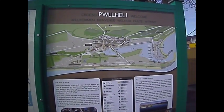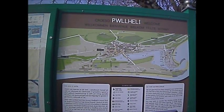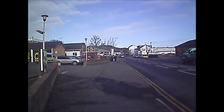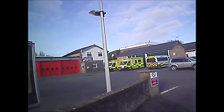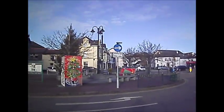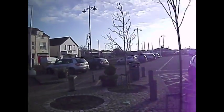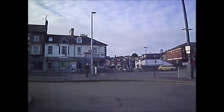Okay, here's an information board for the town of Pwllheli, the hub of the Llyn Peninsula, a shopper's paradise. And there's the fire station, or as in the States they call them fire halls. This is the main roundabout in Pwllheli town centre. The bus station's over there. This is still in the town centre. Here's the railway station.